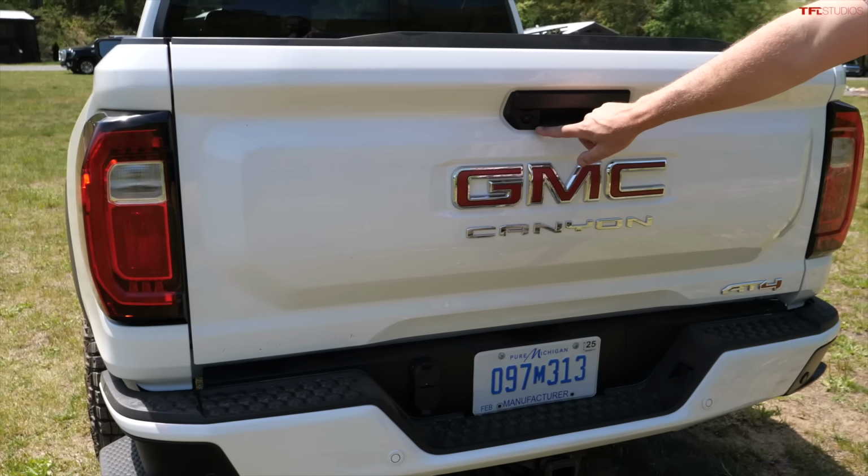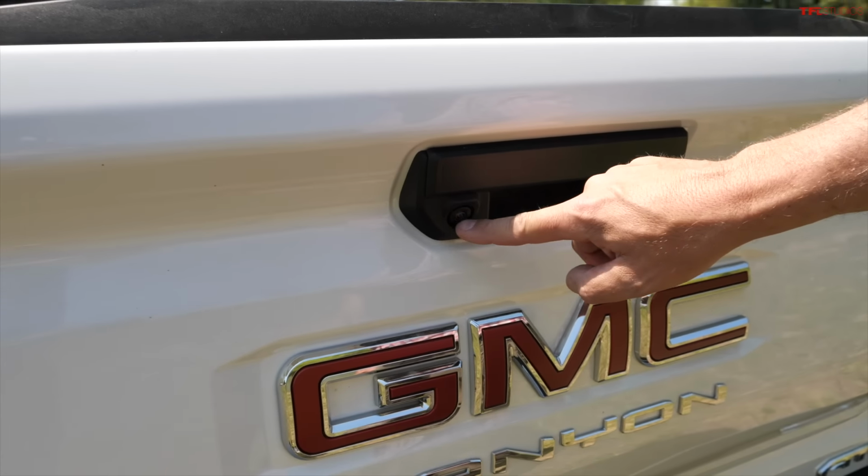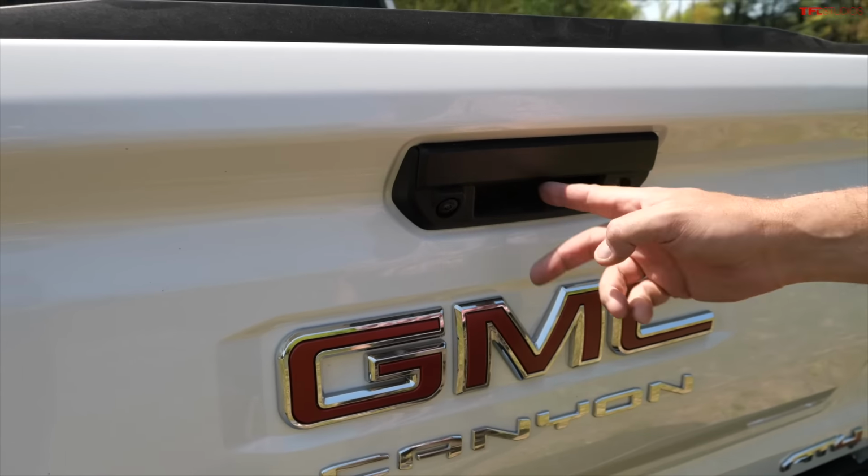This is where the camera is on the back tailgate. It's not centered, which is one of my pet peeves. It's off center, but it still works pretty well. All of them have this side corner, so you can climb the bed very, very easily.